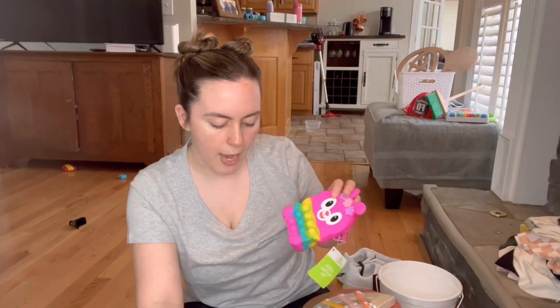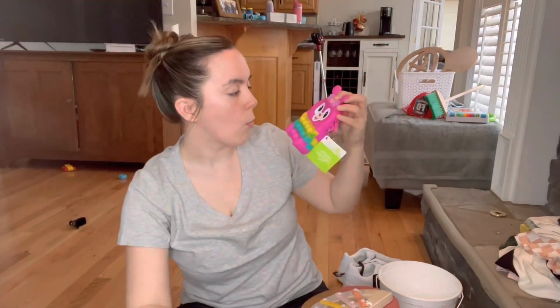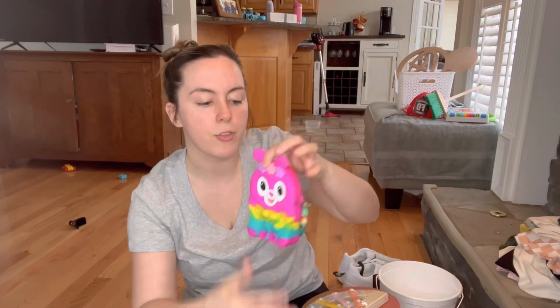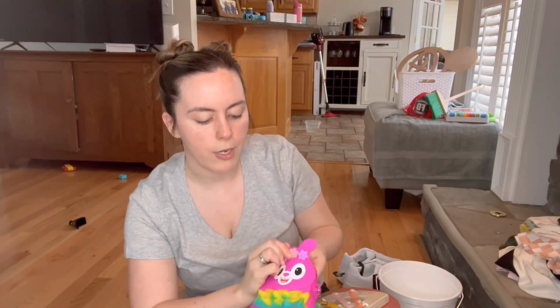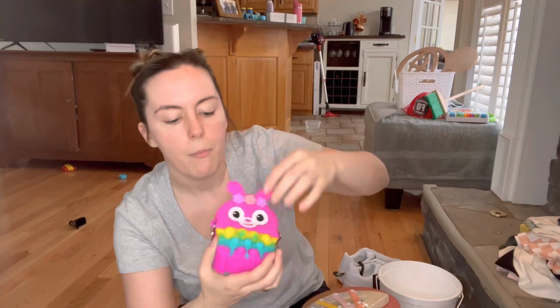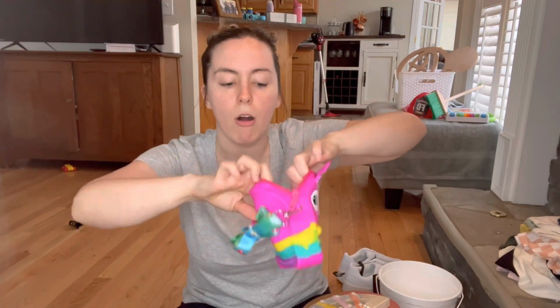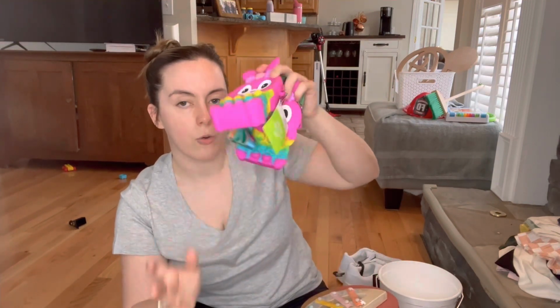And then last thing, I got these little pop fidget bags, and they're bunny rabbits. I got one for Flora, and then I got one for her little bestie, Morgan. This will be her little Easter gift to her friend Morgan. The popular thing right now is these little fidget things that pop in and out. And then it's also a little bag so she can put things in it and carry all of her little 2-year-old essentials. And it does turn into a little purse. So I thought this was super cute, and these were $5 each.